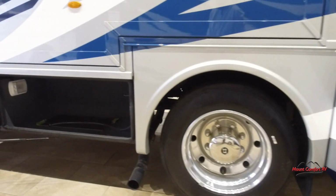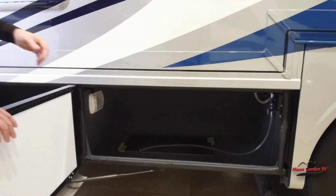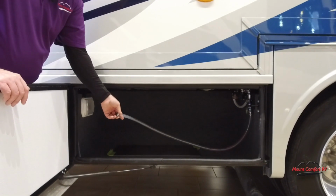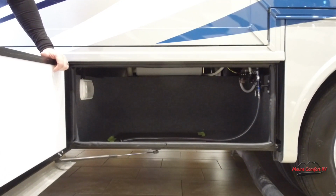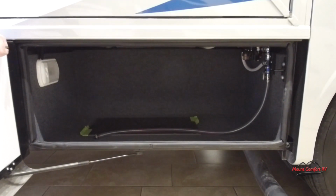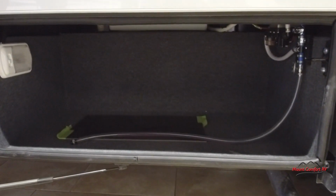We come forward, we're going to see just a little bit more plumbing here. And what we're seeing here, this is our winterization hose. A lot of coaches don't give you that. You can either add that after the fact, or there's some more difficult ways to winterize your coach.